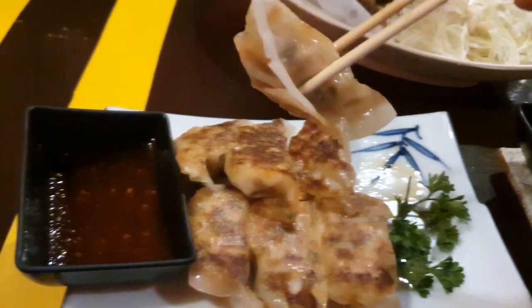Before we totally get full, let's have a taste of the side dishes that we have. We have the tuna gyoza, we have the salmon sashimi, and the chicken karaage. So let's start with the gyoza first.